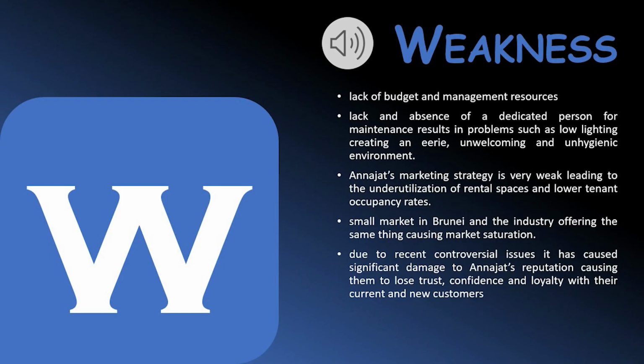Okay, so now let's look at the weaknesses of Annajat complex. They lack budget and management resources, and upon our visit to Annajat complex, they did not have a dedicated person for maintenance checks, which results in problems such as low lighting, which creates an eerie feeling that is very unwelcoming for customers, and the place is very unhygienic.